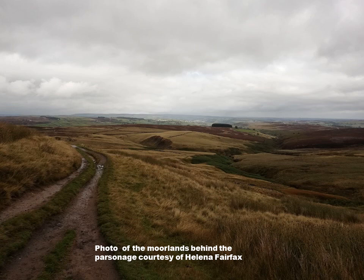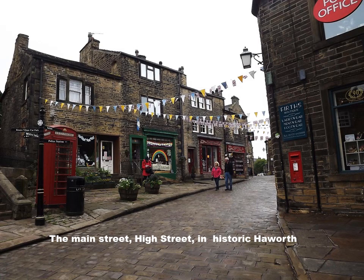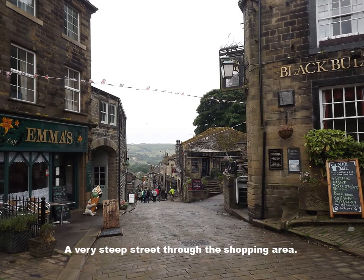Here's the moorlands that are behind the parsonage, and Helena gave me this lovely picture. Now here's the main street, High Street in historic Haworth. Love these beautiful stone streets and stone buildings. If you notice on the right is the Black Bull pub, and that is one of the pubs that Branwell frequented a lot. And look at this steep, narrow street that goes right through the shopping district.